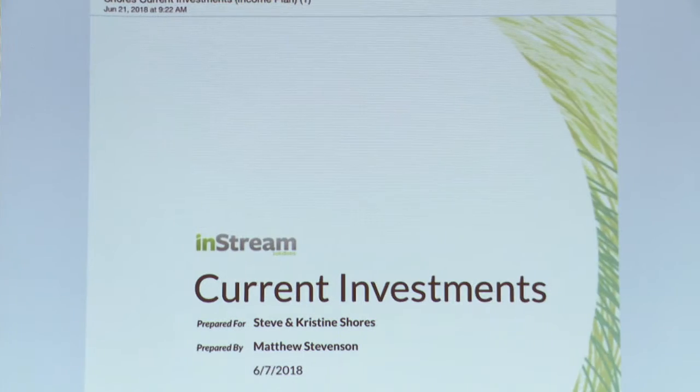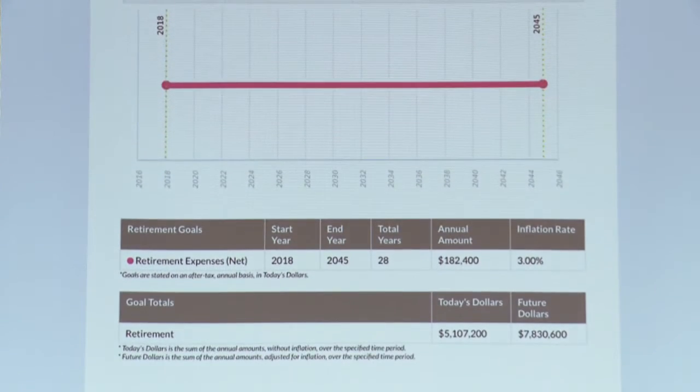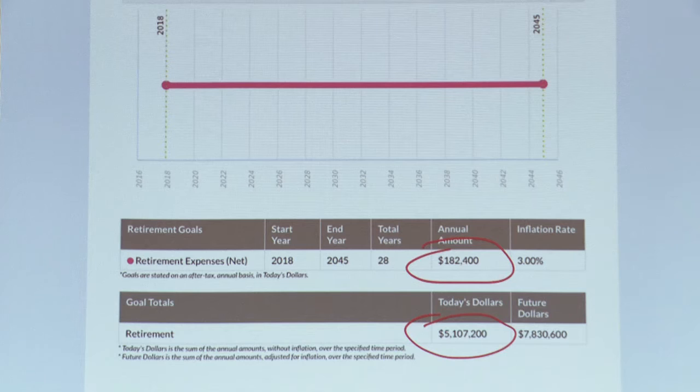All right, so that's your Morningstar report, okay? Now what we're gonna show you is how we took your current investments and we tested your current investments. So this is your basic information about who you are, your retirement expenses. These retirement expenses are grown for inflation. They are after tax, and based on today's dollars, to fund your retirement, your portfolio needs to generate a total of $5.1 million over the next 28 years. If we say what that number is in inflated dollars in the future, your portfolio must generate $7.8 million for you to maintain the lifestyle you wish to live in retirement. So that's $182,000 a year in income after taxes, all right?